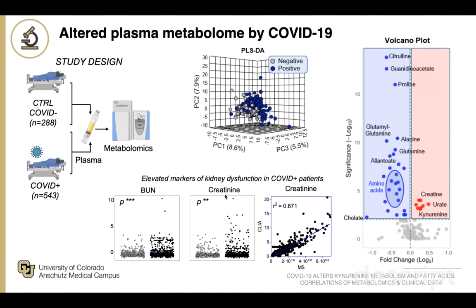Importantly, in this study, these are hospitalized patients who tested negative for COVID. And so that provides an even more robust comparison group rather than healthy controls, because we can be sure that the changes we're seeing are more specific to COVID and not just respiratory illness or severe illness compared to a healthy control.